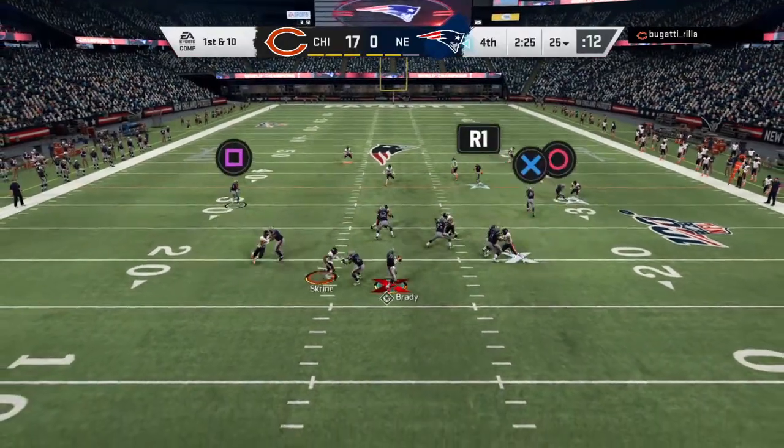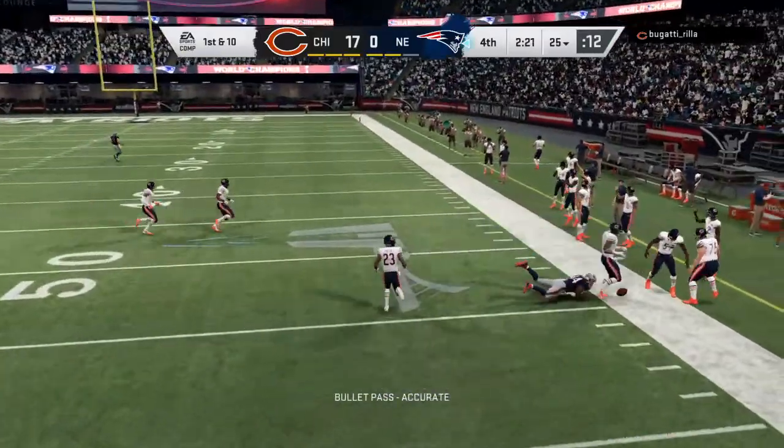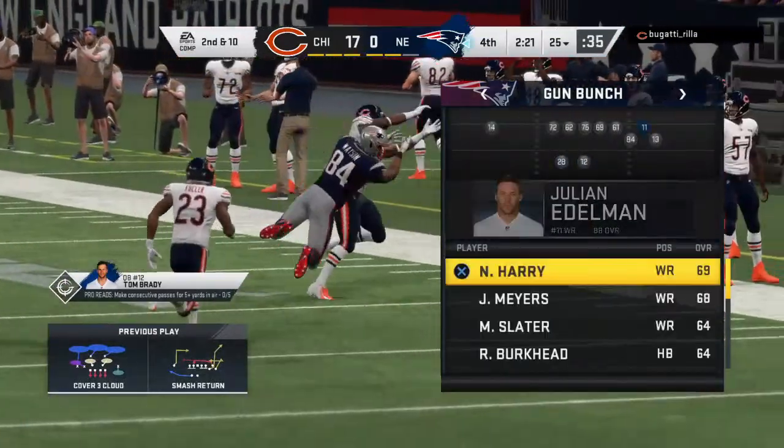They go back to the air here after the INT on the last drive. And that's going to be incomplete. Too tough to hold on to that one. It's second down. Another incompletion.